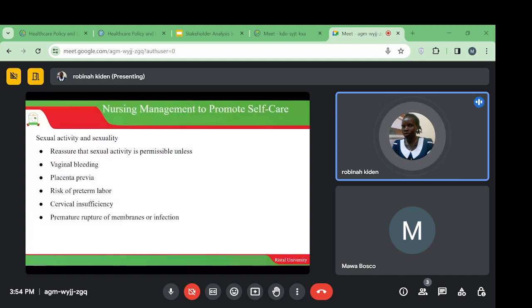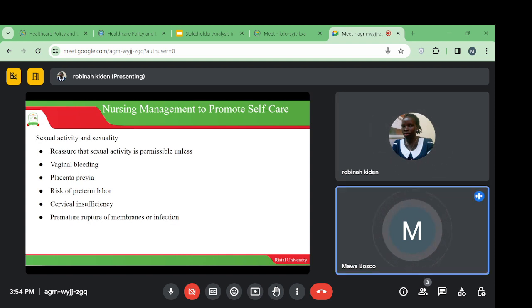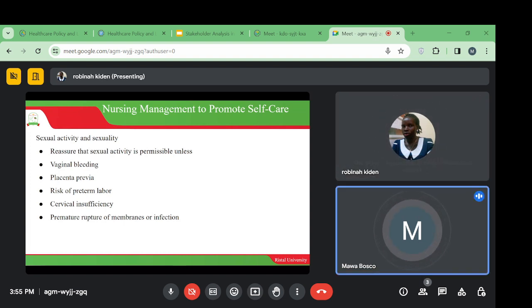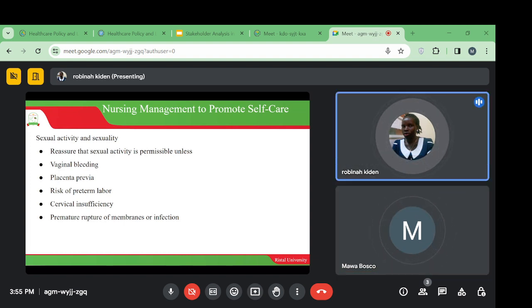Then nursing management to promote self-care, sexual activity and sexuality. Reassure that sexual activity is permissible unless the mother is having abnormal bleeding, placenta previa, risk of preterm labor, cervical insufficiency, premature rupture of membranes, or infection.